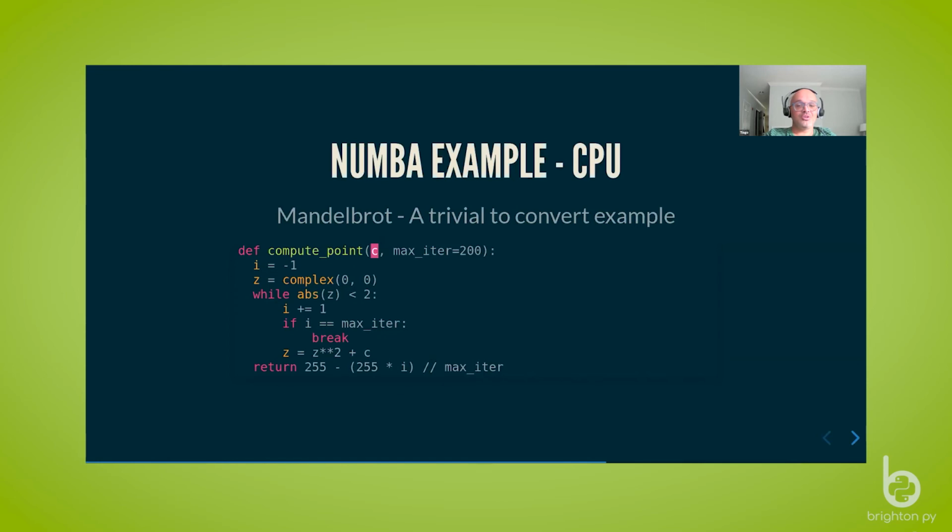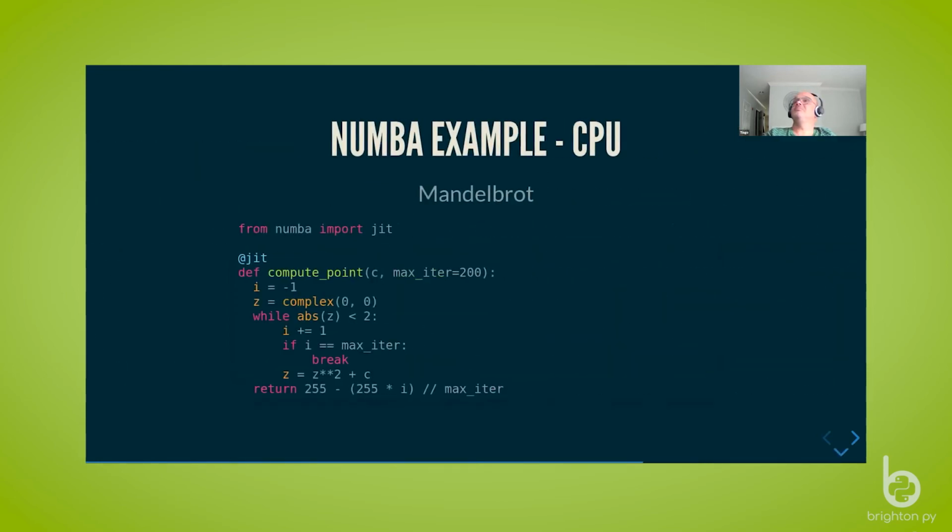How do you do a Numba version of this? Well, it's quite simple. You do from Numba import JIT, and this is a CPU version. You annotate the function, and that's done. Magic, okay? And it's really like this. There are quite a few caveats, as you can imagine. I'm not going into details here, but for a function like this, you will probably gain one or two orders of magnitude just by doing something as simple as this.